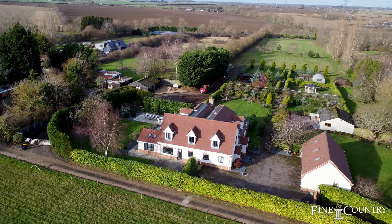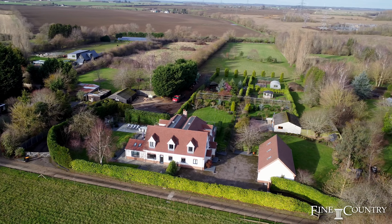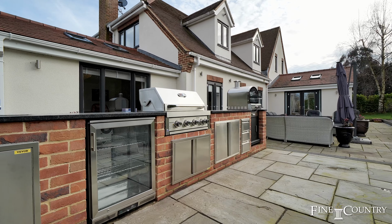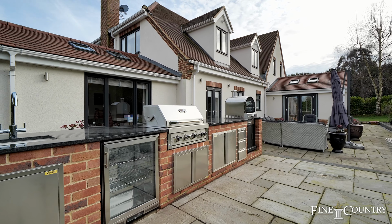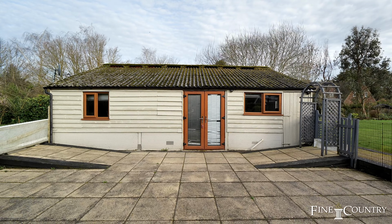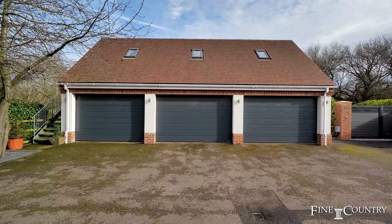It's all on a plot of 3.5 acres, which includes diverse garden areas, including a Japanese garden, an outdoor kitchen garden area, and there's a meadow at the back. There's also a self-contained annex, and a three-bay garage with a studio space on top.